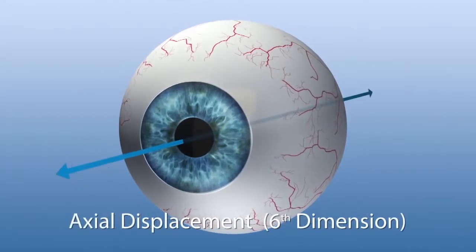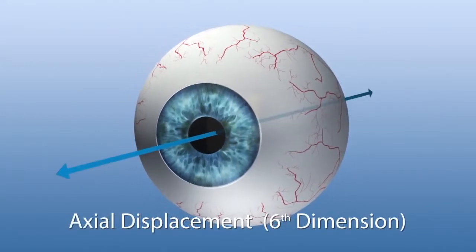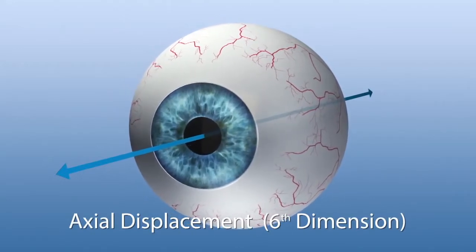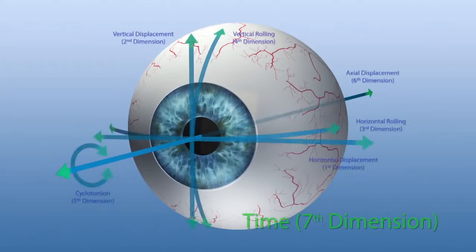The sixth dimension describes eye movements along the z-axis caused by upward or downward movements of the head or the eye. The seventh dimension is the time factor and has an impact on all other dimensions regarding compensation.